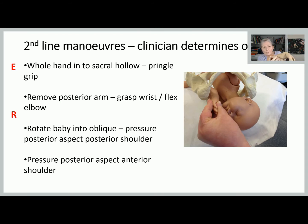Now, if you can apply some pressure in the antecubital fossa, so the elbow bit, that will usually make the baby's hand flick up. If you're really lucky, when you go in, the hand is just sitting there, and then you can grab the wrist and bring the baby's hand out.